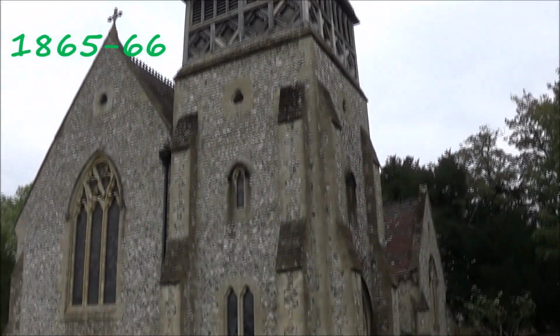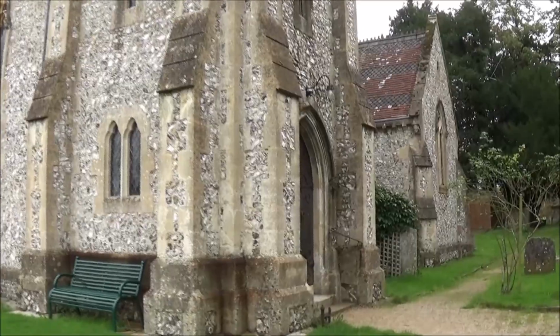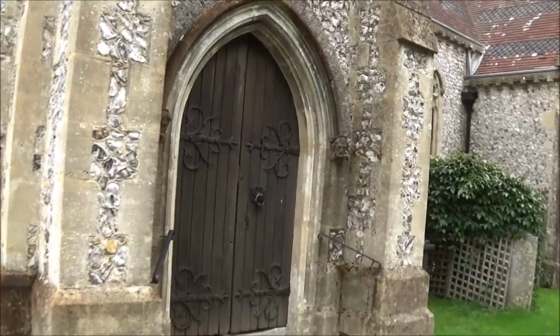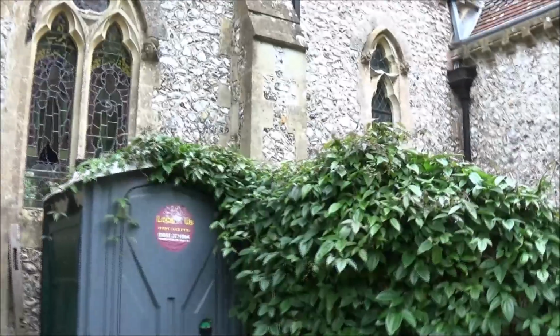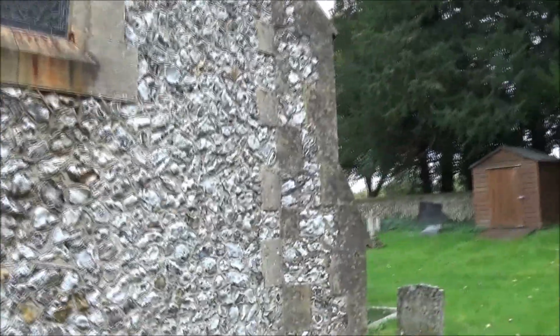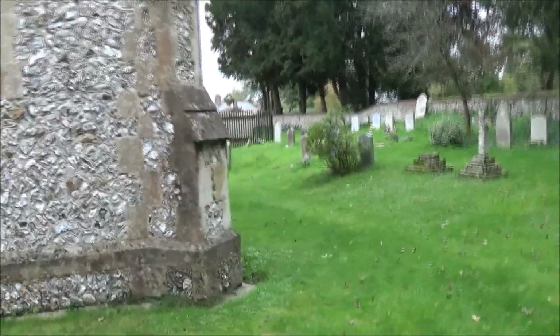Now, not very sure at all about the year for St Peter's, or the century rather. It's got the wooden tower, which is kind of 12th, 13th century. There's a lot of Victorian influence, sort of Gothic arch there, more than a Norman one. So it could be Victorian posing as a 12th century one. Somebody will put me right, I'm sure. But nonetheless, a very pleasant looking church.